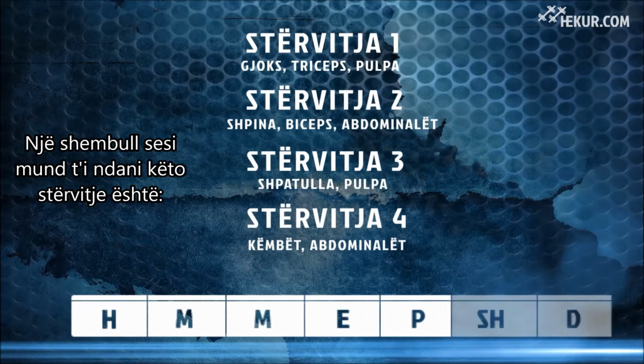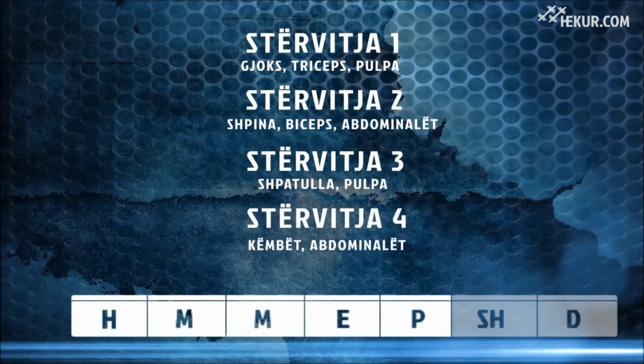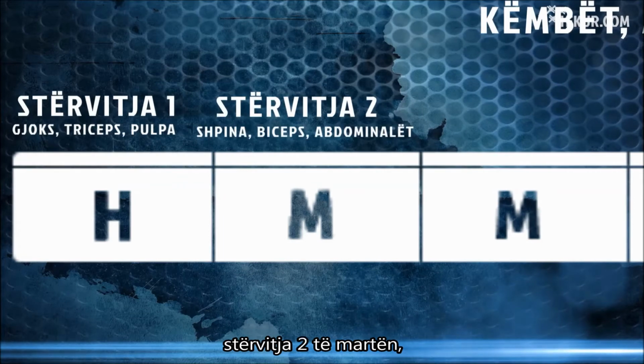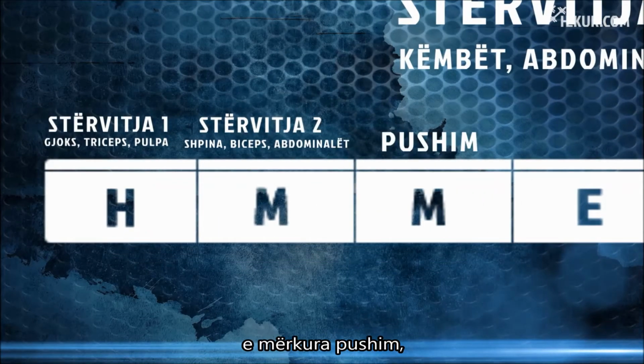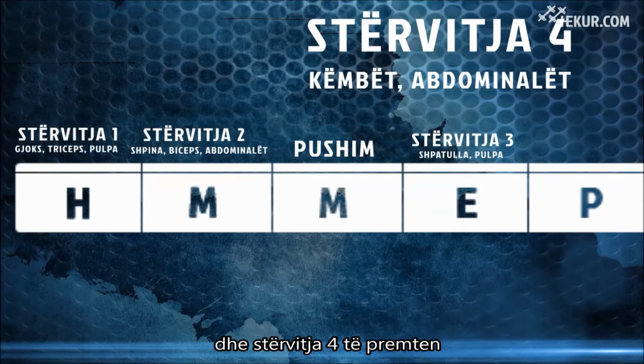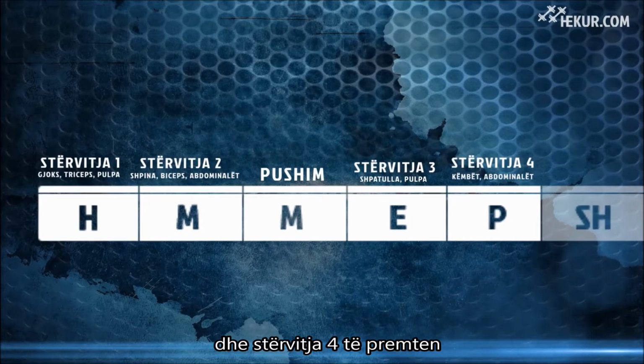An example of how you can split this up during the week is to do workout 1 on Monday, workout 2 on Tuesday, take Wednesday off as a rest day, workout 3 on Thursday, and then workout 4 on Friday.